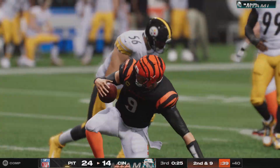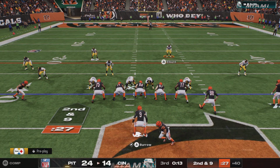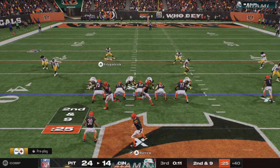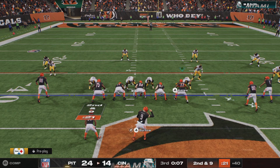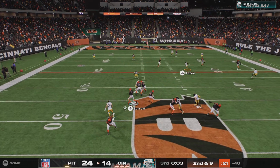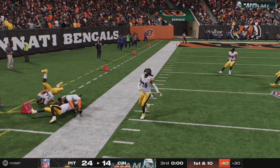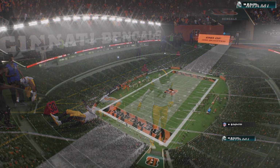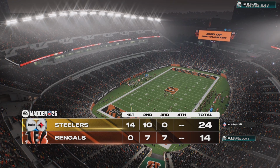These plays just kill you on defense. The pressure is good, but you have to contain them. Quarterback does a nice job of escaping the pocket, turns into a runner, scrambles for positive yardage. Burrow here on 2nd down. He'll take off again. And he's going to be out of bounds here on what will wind up being the final play of the 3rd quarter.